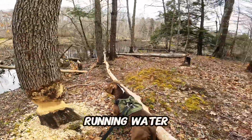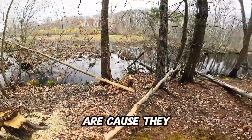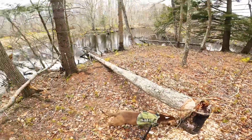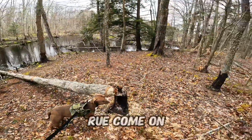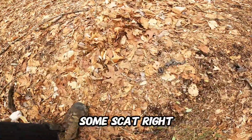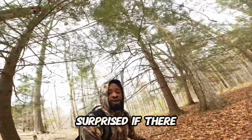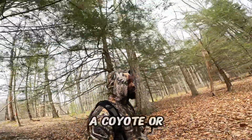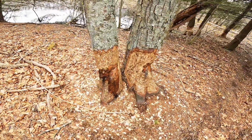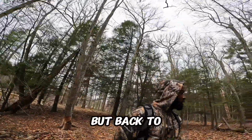But beavers love the sound of running water. That's typically where they would start to build their little dam. And you could tell where they are because they slide into the water. It's cool. All right, Ru, come on. Yeah, Ru, there's definitely a lot of animals in this forest. There's some scat right there. It must be from a predator. There's fur in it. I wouldn't be surprised if there are beavers here. You might have a coyote or a bobcat hanging around. Some more chew marks from the beavers. I'll keep my eye out and see if we can find their dam. But back to the bat stuff.